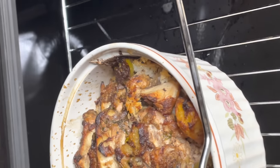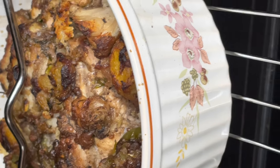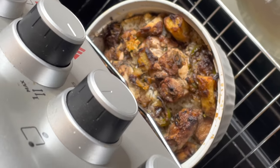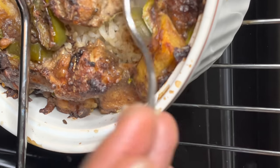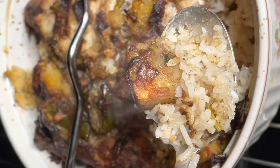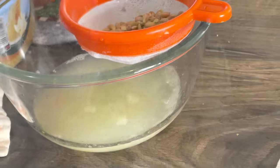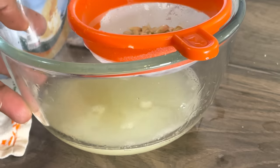Guys, look at my food. This is like leftover rice. And this is one of my cookware, by the way. Let me see. Leftover rice and leftover chicken. Let me just wait for it a little. This is so good. And I don't know, I squeezed the lemons. So this is how much I got.